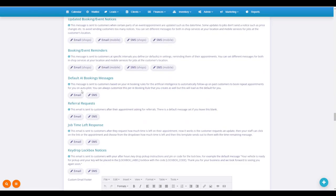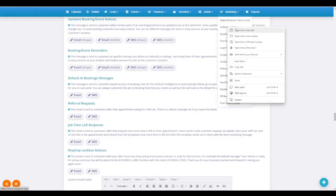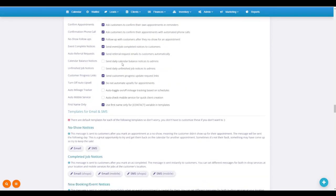Okay. Default AI booking messages. This is when you're using the AI booking marketing feature, and this is the default when you go to marketing AI booking rules, and I go ahead here, create a new rule. This default message right here is this message right here. Same thing with SMS.